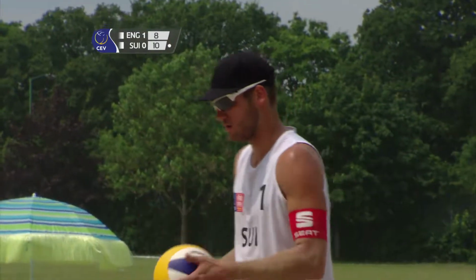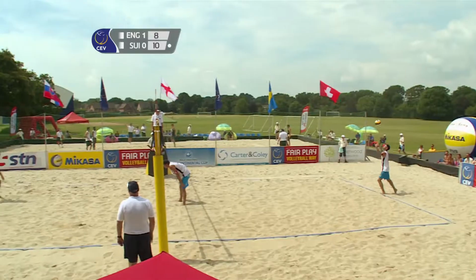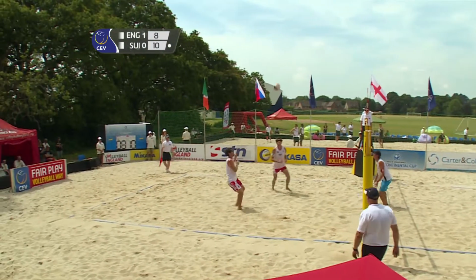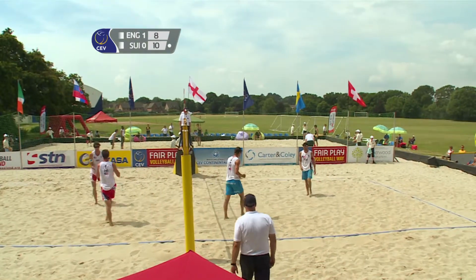Kissling working very hard, apologises quickly to Gregory, but he'll take the point. This time back to Sheaf. Unusual decision there from Switzerland, and they've paid the price.